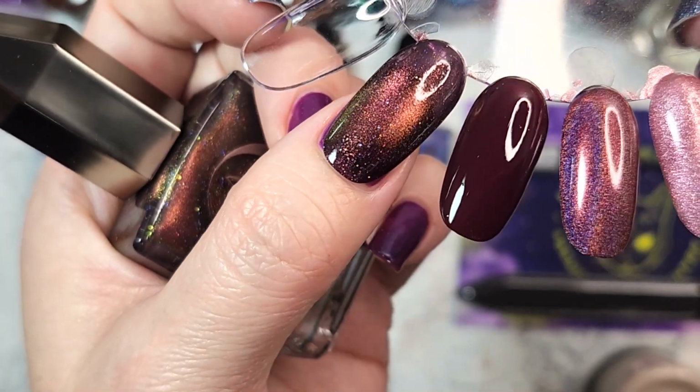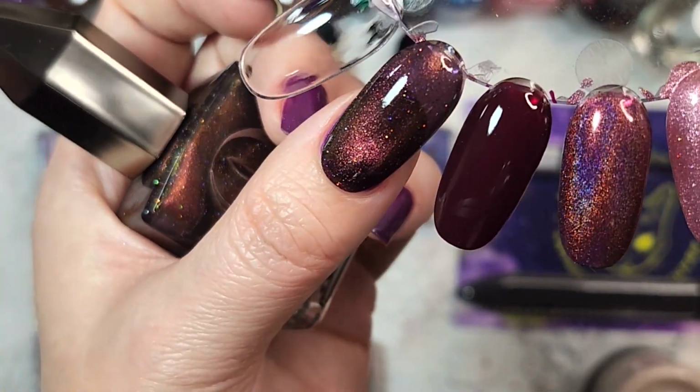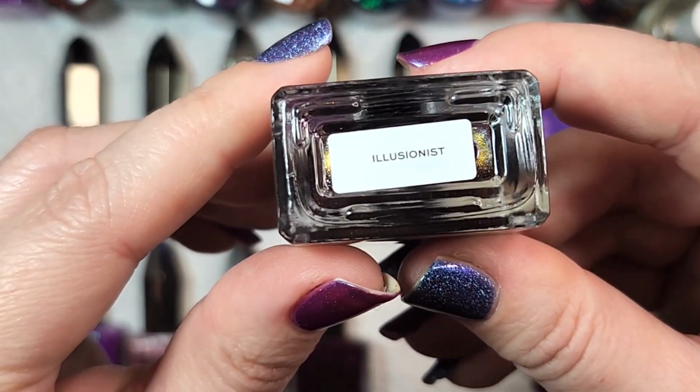I really love the deep purple that base turns to when it's magnetized. And of course with magnetics you can always play around with how you magnetize them or don't magnetize them to get different looks on every nail. So our last polish was Illusionist.